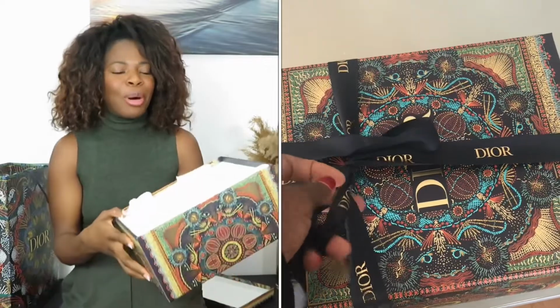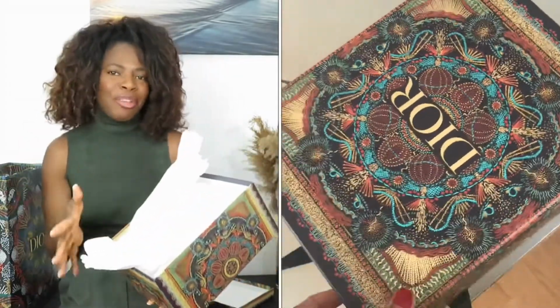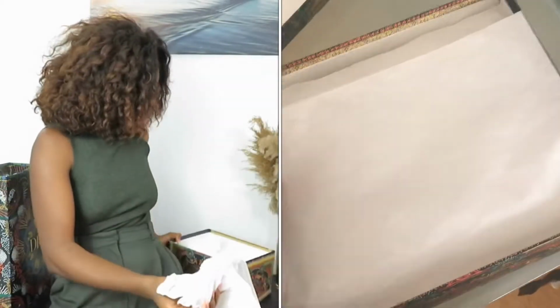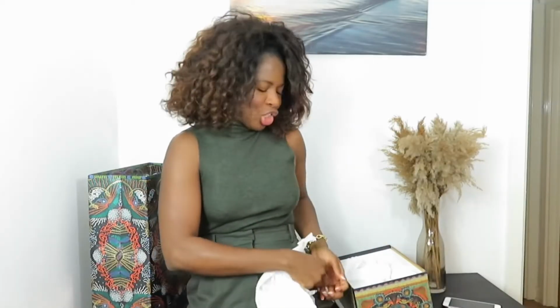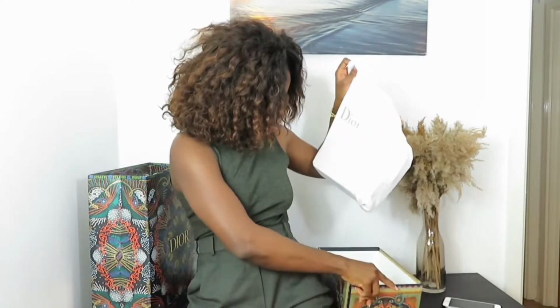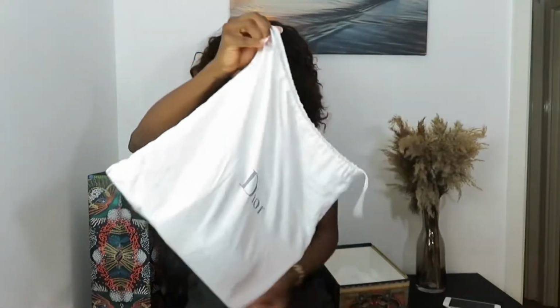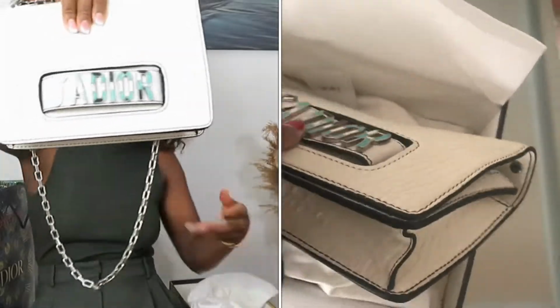I see people doing this unboxing, I hope I'm doing that anyway. It's got the little paper, so I've had to wrap it back for you guys just to show you how it came in. It came with a chain which was in this little bag, and it's got the Dior bag. So it came in this Dior dust bag, and this is it. This is the bag I got.